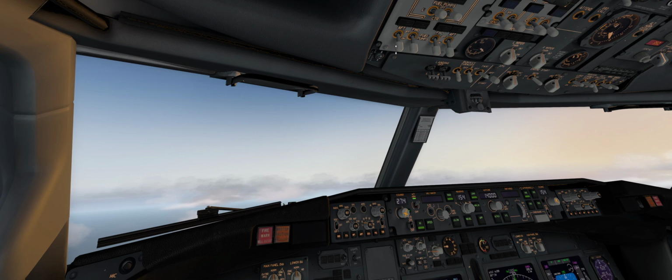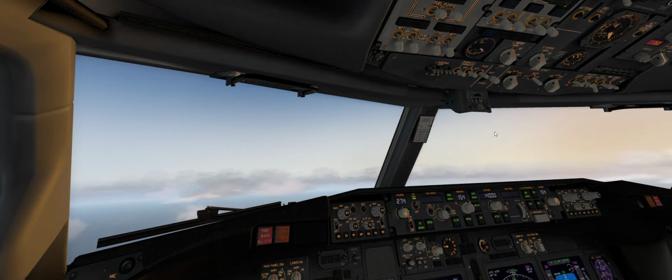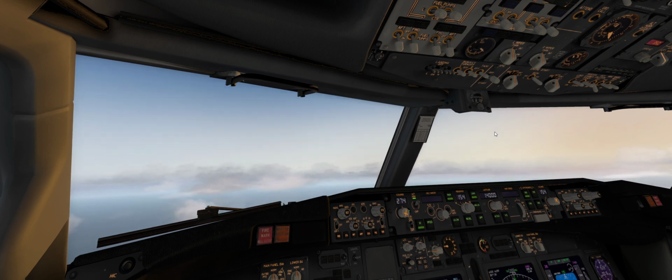It's accelerating. Right, 4 Foxtrot Lima, contact London Control now 132.6, goodbye. London 132.6, thanks for the service, Ryanair 4 Foxtrot Lima. Bye.